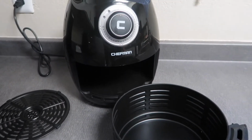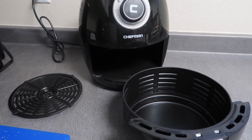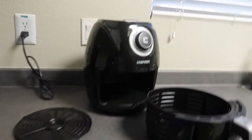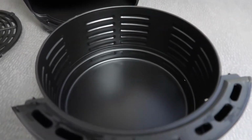So what I'm gonna do is I'm gonna set it to 400 degrees, put the chicken in there for 14 minutes, and about halfway through I'm gonna flip them over. And then once it's finished, I'm gonna take them out and slice them. I also forgot to mention that I'm actually gonna throw some olive oil inside the actual air fryer so that the chicken doesn't stick.